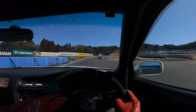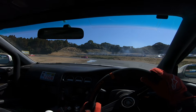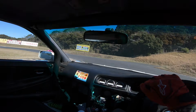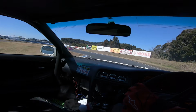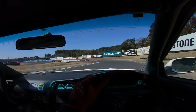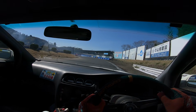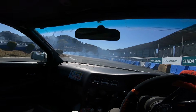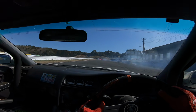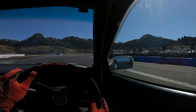So normally the comp would start from about here, and you go through this section. You don't need to drift this section. Then around this hairpin, and this is where the comp section starts. Now you don't need to drift this part, but you do need to drift coming out of this corner. You're meant to go out wide, go out deep towards the wall, and then in, actually pretty shallow, a lot more shallow than that. And then that's the end of the judge section.